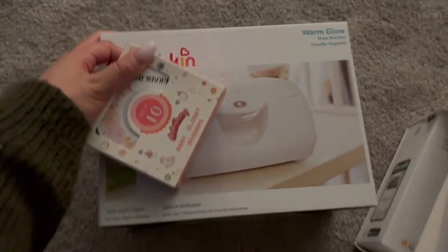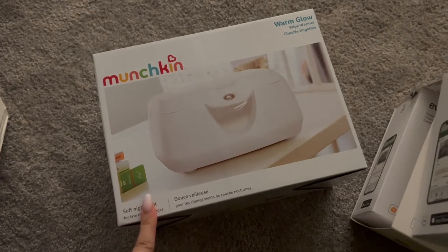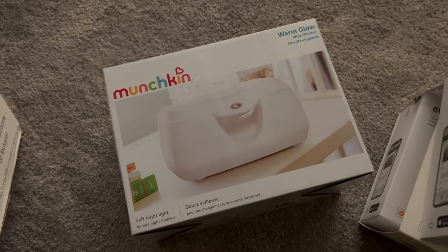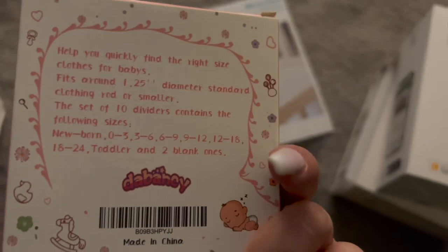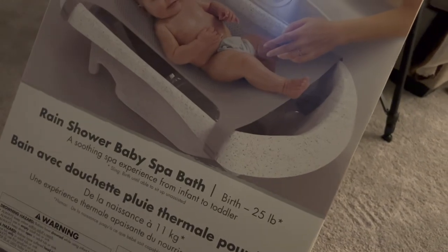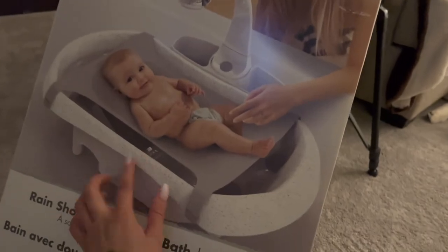And Maria and Carlos got us this wipe warmer for baby, which I'm really excited about. We had that in our registry as well so that her little tushy can be nice and warm when we wipe her little butt. These little dividers here for her clothes, I love that it goes all the way, I believe, to 18 to 24 months. So I'm really excited about that to keep all of her clothes nice and organized. And also my friend Lina got the baby this baby spa bath, which is super cute and I'm really excited to use it.